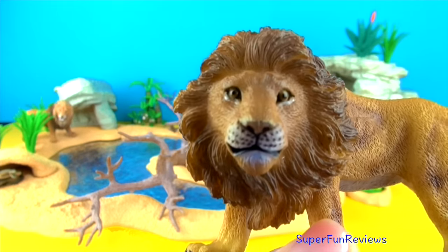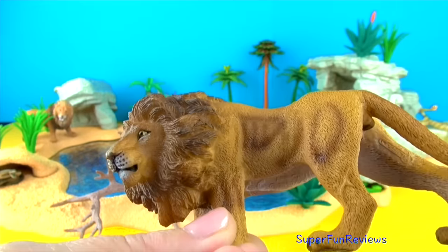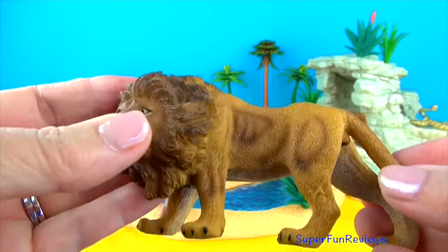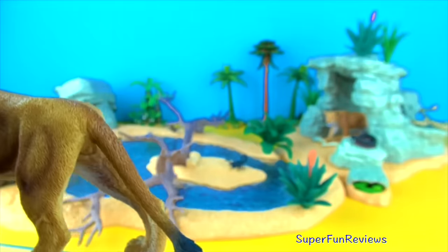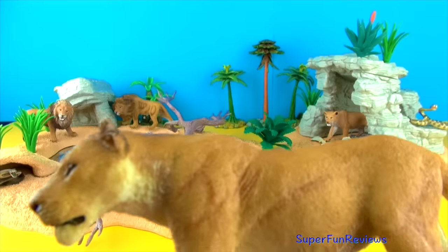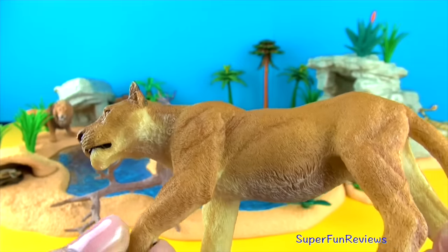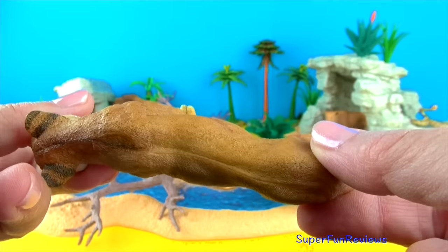Most lions found in the wild live in the southern and eastern parts of Africa. An adult male's roar can be heard up to 8 kilometers away. That would be 5 miles away. The female lions do 85 to 90% of the pride's hunting so that the male lions can patrol the territory and protect the pride. The average female lion weighs around 290 pounds, which is 130 kilograms.